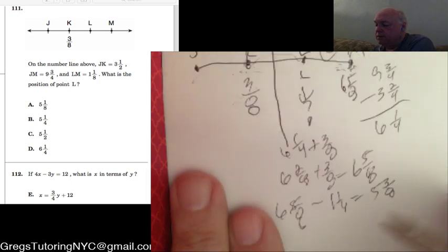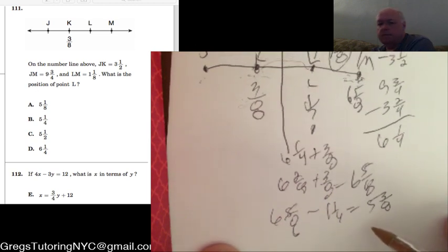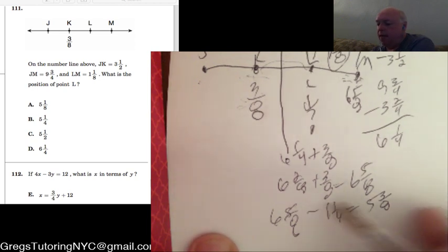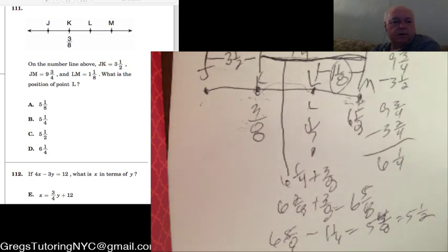Oh, sorry, I have to convert this. Minus 1 1/4. No, we get 6 4/8. So we get 5 1/2. And that should be the answer. What question is this? 111. 111 is 5 1/2, yes.